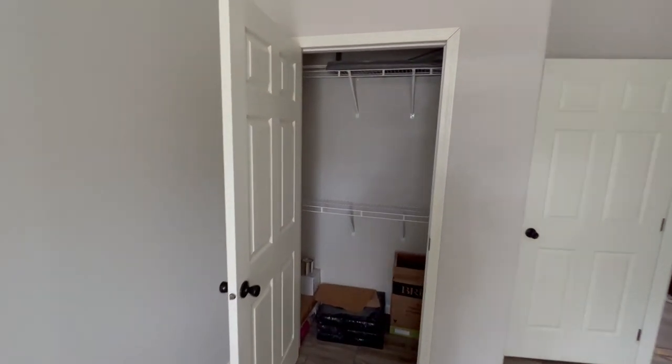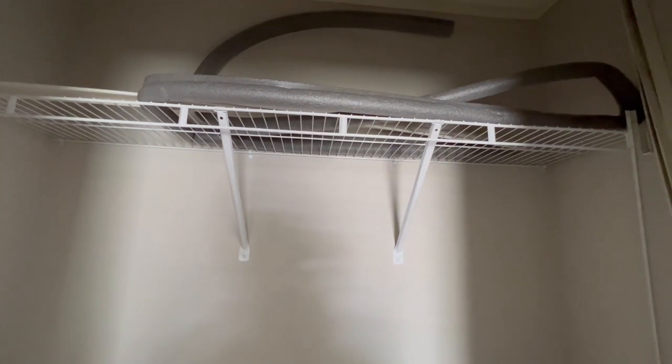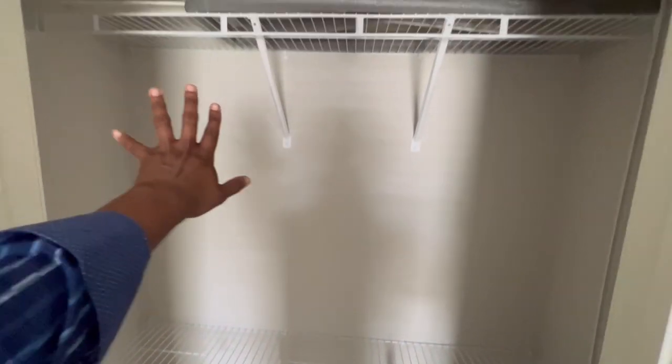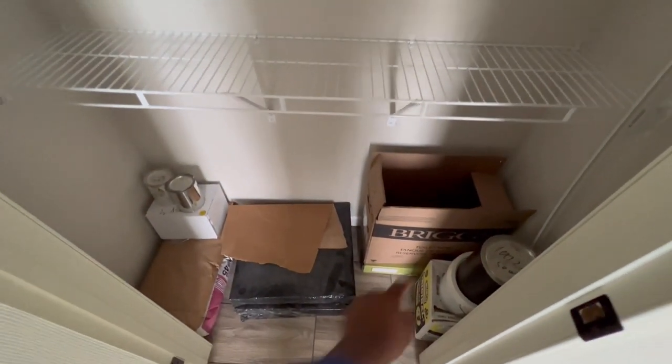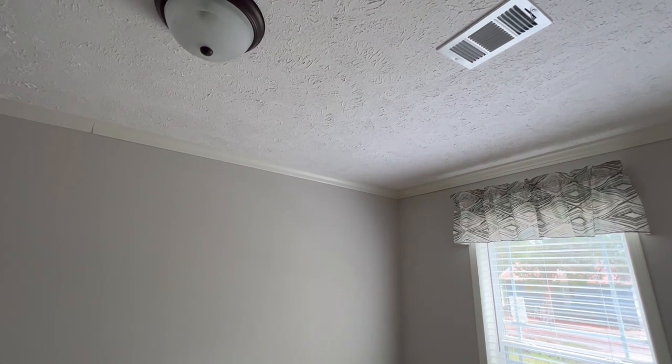Let's check out the closet here. Now this closet would have three shelves. I see three shelves. Well, no, two shelves, I'm sorry. But still plenty of shelving though. You can put your shirts right here. You can put your shoes right there. You can put more shoes down there, and then you can hang your pants or dresses or skirts right there. So very nice. Okay, one more good look. And then we'll check out the guest bathroom.